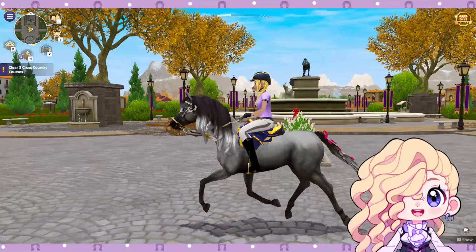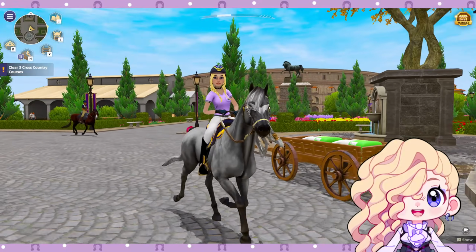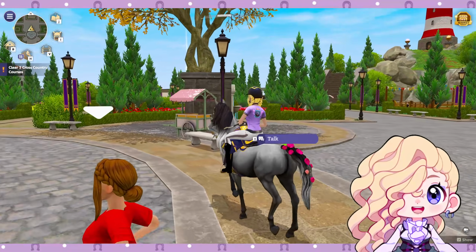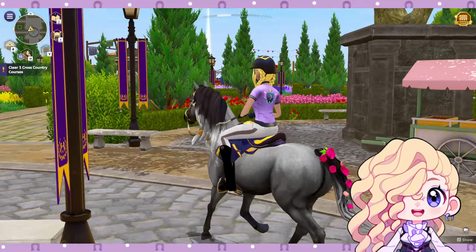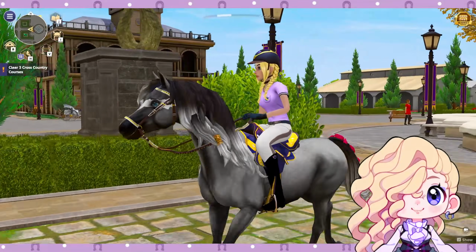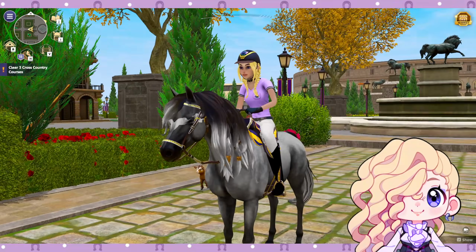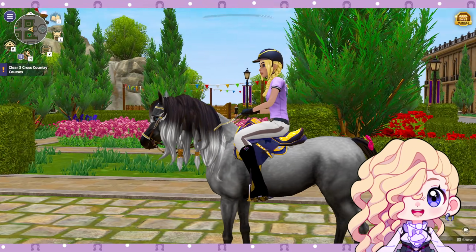It's just this really nice mix of steel grey and a lighter grey because of what Snowflake does. Obviously you get the little patterns on the body, the snowflakes themselves, but also the roaning that comes with the snowflake. Oh my gosh, this Arabian is so pretty, guys.